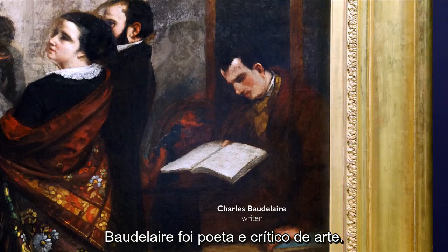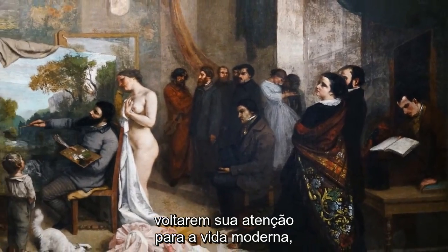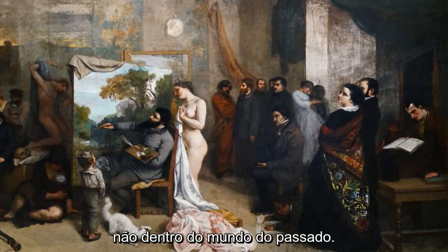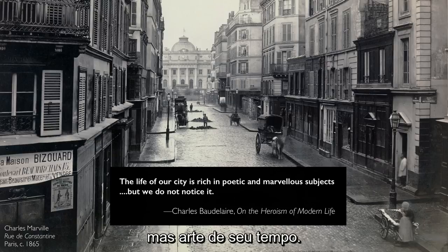Baudelaire was a poet and an art critic, but he spoke very compellingly of the need for artists to turn their attention to modern life, to find beauty within the world that existed, not within the world of the past. In fact, that was the foundation of his idea of a realist art, not art that retold the stories of ancient Greece and Rome, but an art that was of his time.